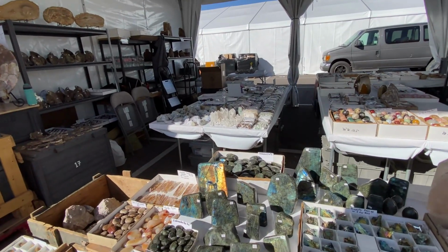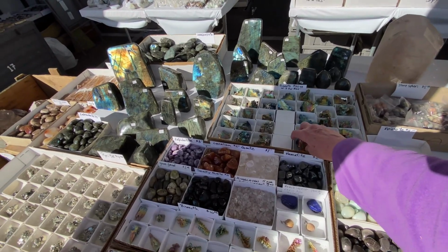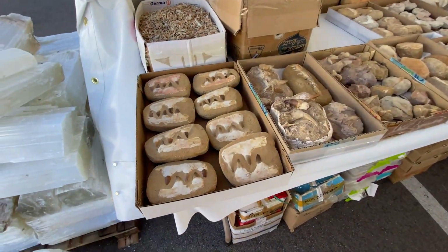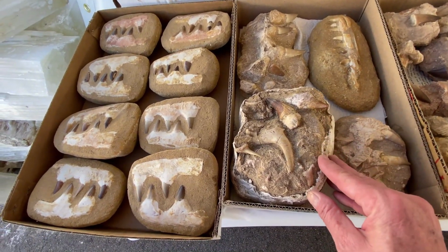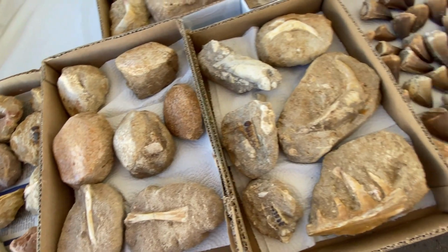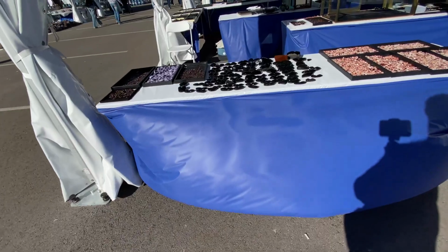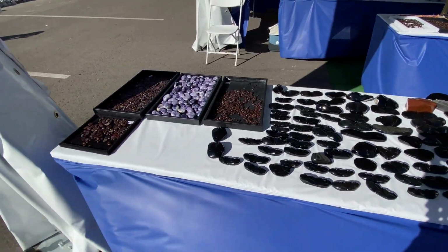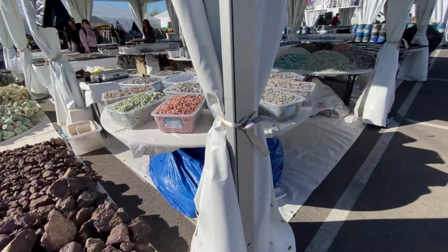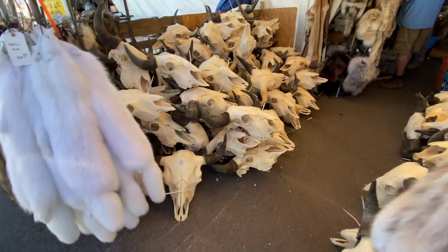Labradorite. These are all examples of labradorite. Bismuth. Look at that. That is fascinating. Oh, wow. Those are huge.